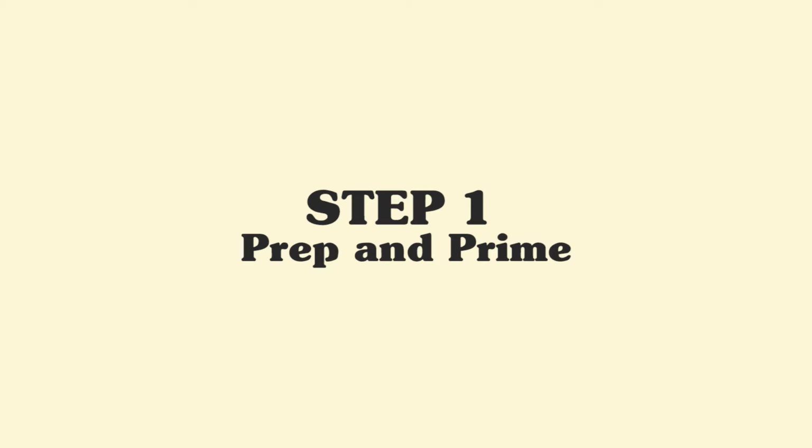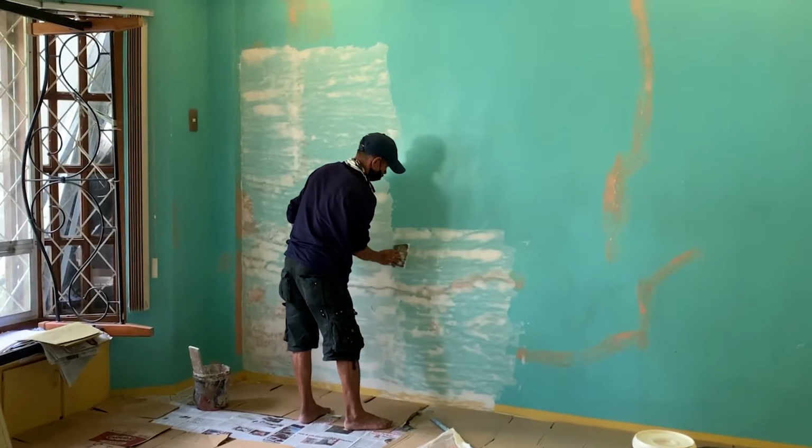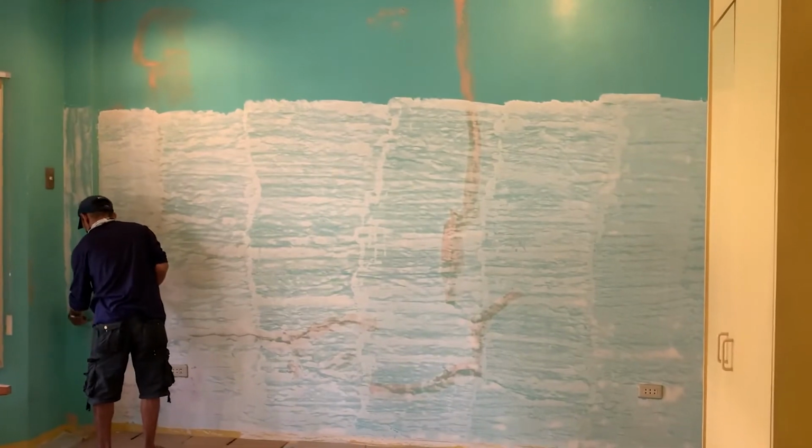Step 1. Prep and prime the walls. First, they had to fill in the old cracks and apply primer to prep the walls for the top coat. This is absolutely necessary, especially if you're painting over dark paint.